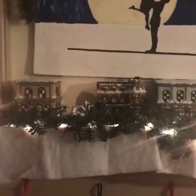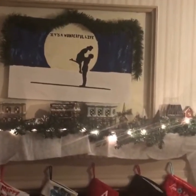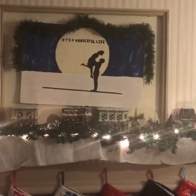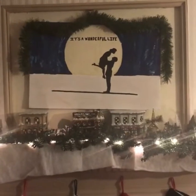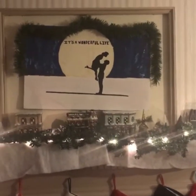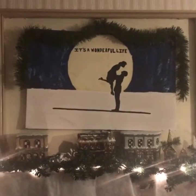Okay, guys, now I am in my main living room, or the main room that has the decorations. Let me get back a little bit so you guys can get a nice view of this. This is my It's a Wonderful Life village, and I had my daughter Hannah get a poster board, and she made this lovely picture for me as a backdrop for my village. It's a little crooked right now. I just noticed that, but we'll fix that after. That's okay. But yeah, isn't it? I love the way it turned out. I think she did a great job.